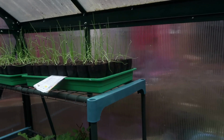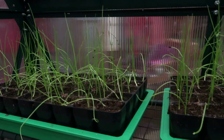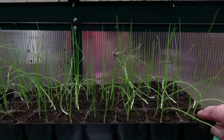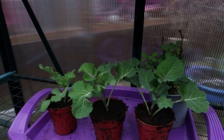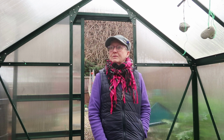Just going around checking to see how things are now we're back from holiday. And the onions are looking good, and maybe a little bit of water. Leeks are looking good. There's the spare onions and the perpetual cabbage.